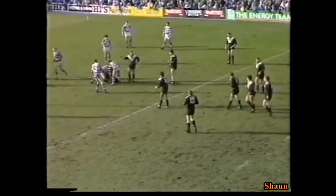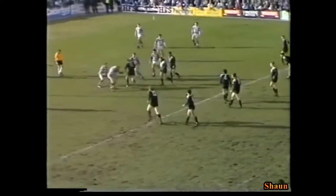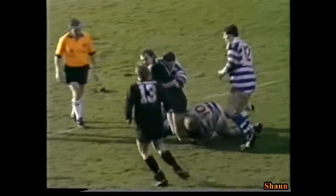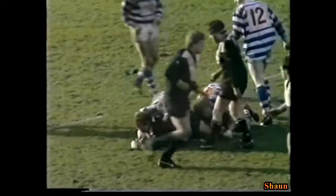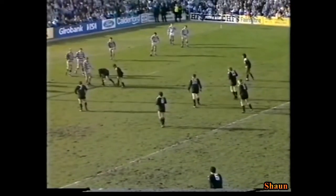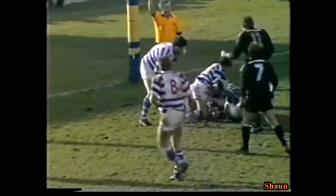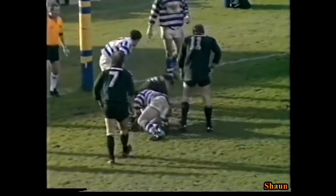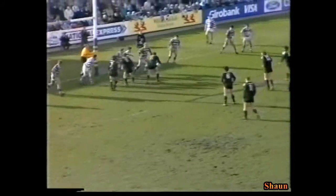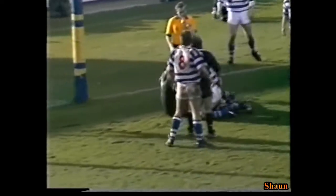Patrick. Yes, and Kevin Dick there signalling, let's go for the post. I think we're going to see a drop goal on here. Terry Regan. Well, we haven't had a try for this over 20,000 crowd, but we might have a drop goal, I think.